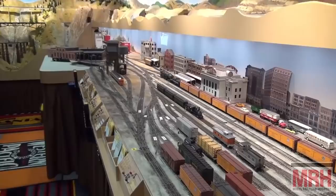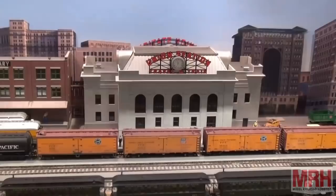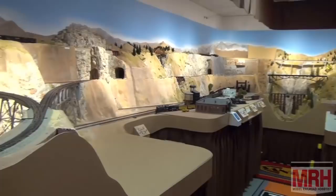So what I've got in this room is three levels. The lower one is mostly standard gauge with a little Colorado and Southern narrow gauge coming into Union Station, which it did at one time. And then the middle level is dual gauge, and that winds its way up to the upper level.